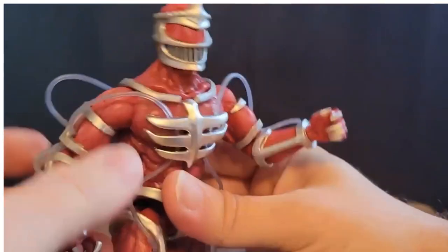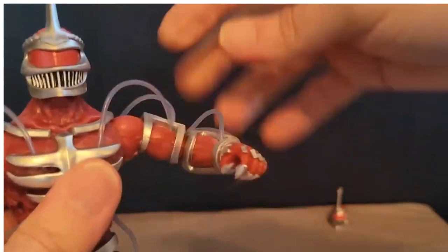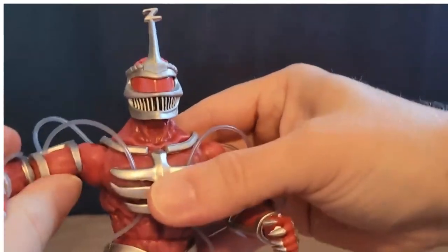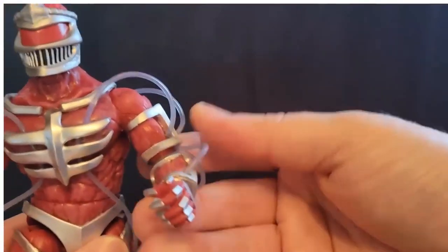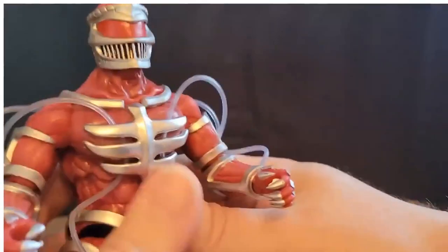Single jointed elbows, and then you just have to be careful with the elbows and the shoulders because of all these plastic tubes. You don't want them to break, and if they pop out of the holes, that's just another thing you're going to have to deal with. Wrists are pretty tight, which is good.